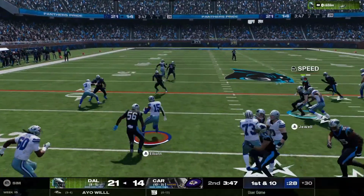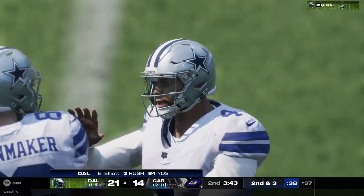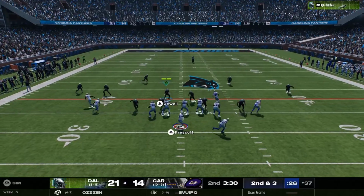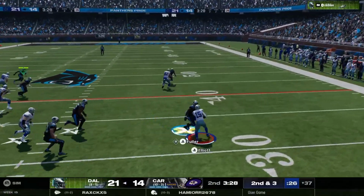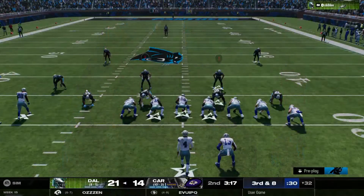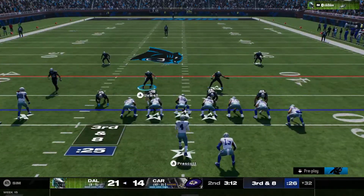The drive starts with a run, and it's Elliott. And he finds some daylight. Up past the 35-yard line. A pickup of 7. That's complete to Elliott. And he's not going to be able to get away. Good defense on the perimeter. It'll be a loss of yardage.